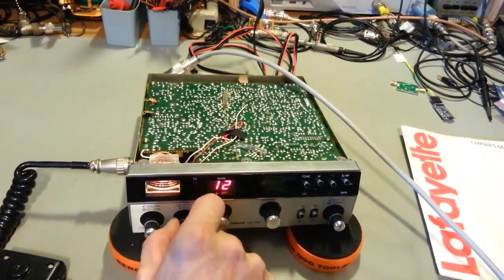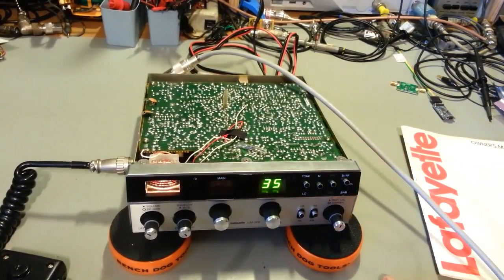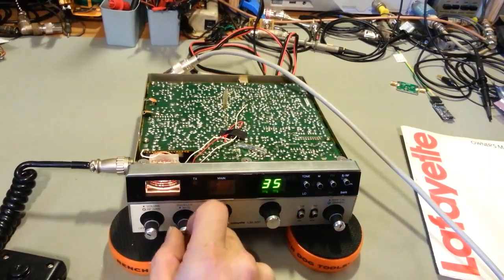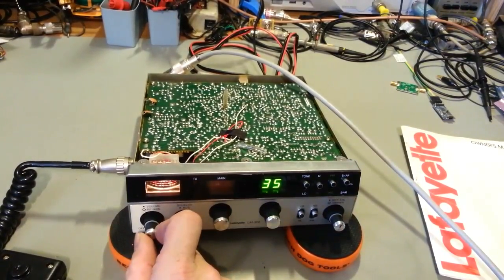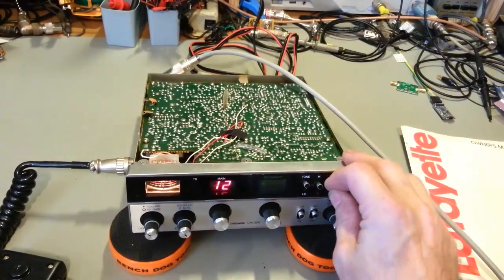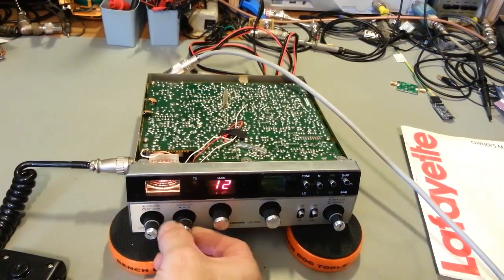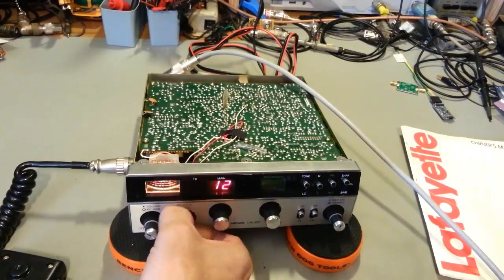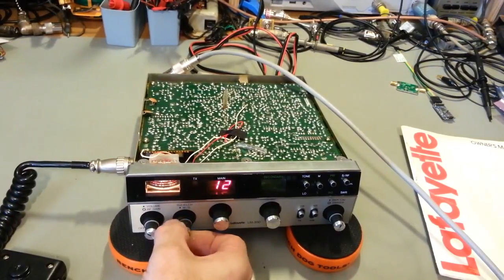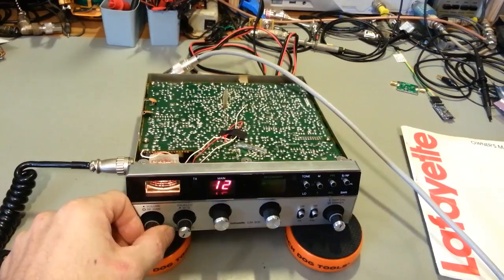Now let's see, let's turn both squelches up. Gotta remember how in the heck this thing works. Always have to get the manual out. There we go. So what is the priority? No. Or did it just start doing it all by itself? Well, let's flick over to antenna. No sound.